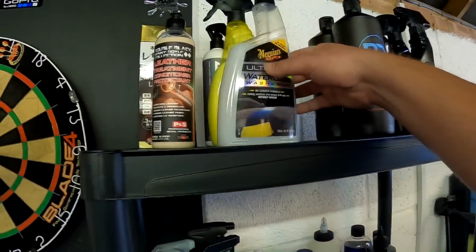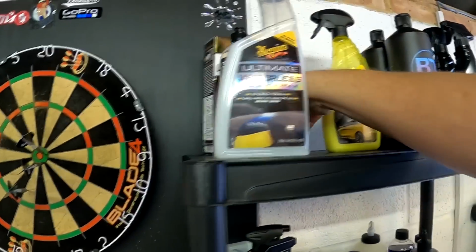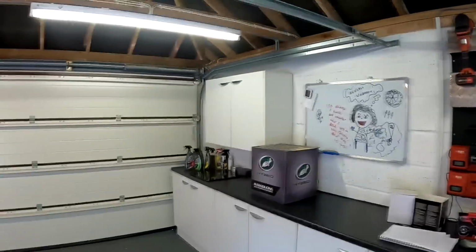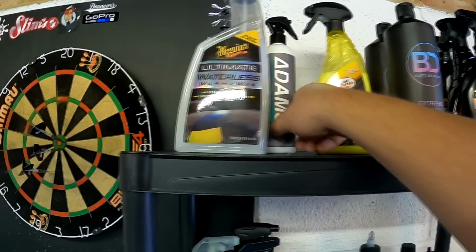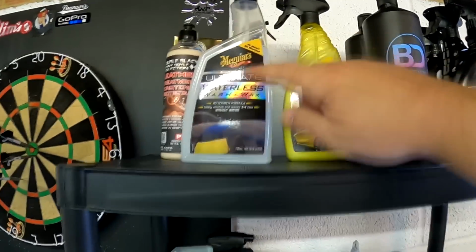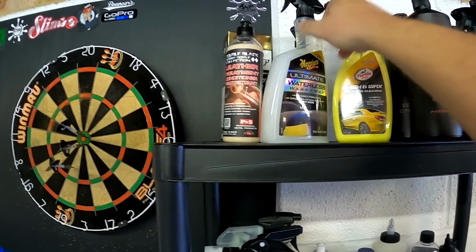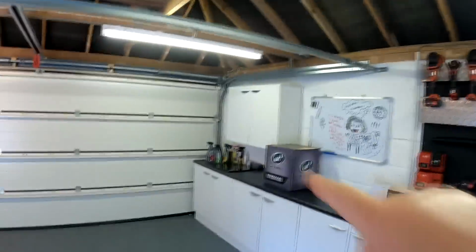What have we got? We got Maguire's. We got the Turtle Wax. Oh, sugar. We got an Adams ceramic waterless wash. I've got the Turtle Wax 3-in-1 detailer, which is like a waterless wash over there. I've looked at both of these two products. I haven't used the Adams one yet. But so far, I'd give it to the Maguire's. It's just a little bit better than this product here. I don't know if that one over there is any better, their new ceramic one.